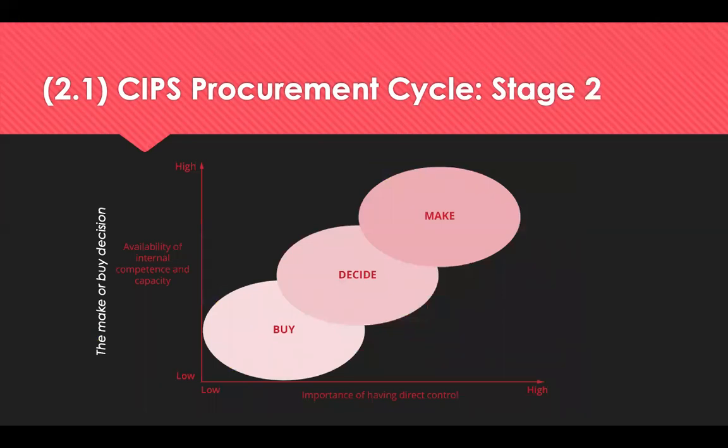And as you can see, you'd likely to buy it if you don't have the internal capacity or competence, or it's not actually something that's very important to you. But if you do have the capacity and capabilities and it's a really important thing, then it's better to do it yourself, which is to make it. But if you're somewhere in the middle, you might need to have a decision about whether it's right to stay in or to go out.